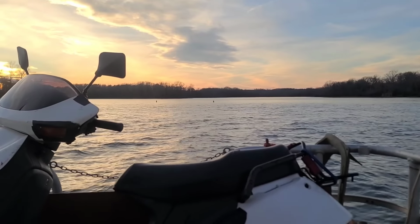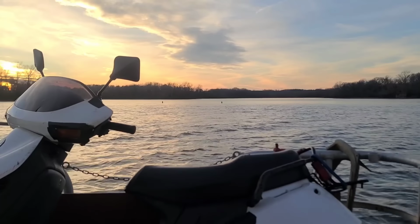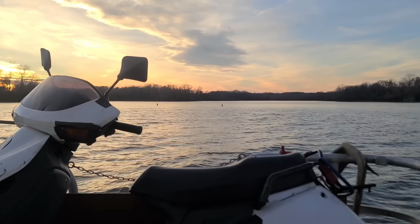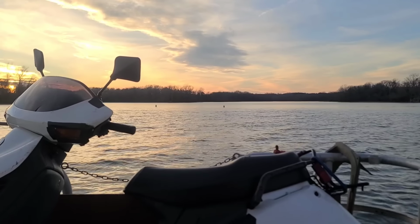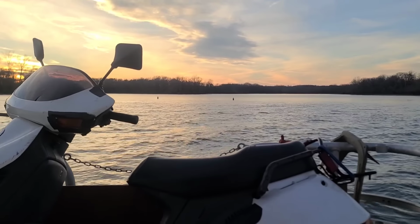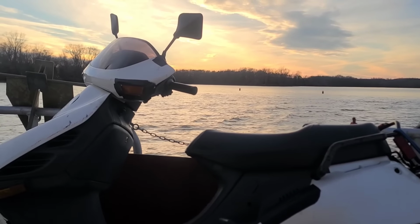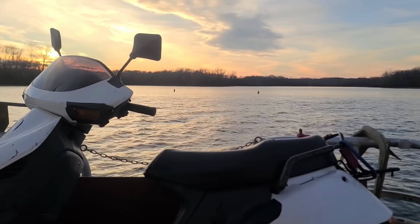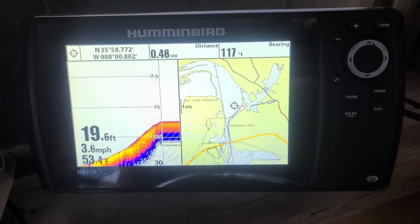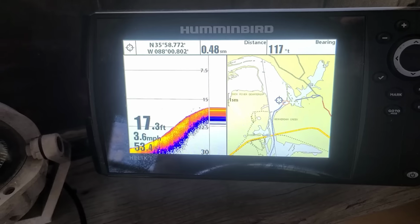Well, at least it's a pretty night to be doing this. We're still in 50 feet of water, but I'll bet you anything when we go between these two cans, it comes up to be like 6. That's how quickly it changes around here. I'm gonna start slowing down a little bit. I'll check with you in just a second. Okay, you see what I mean, guys? It starts coming up real quick.